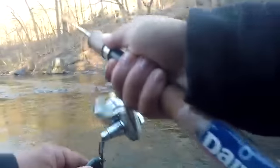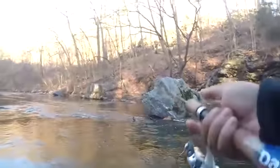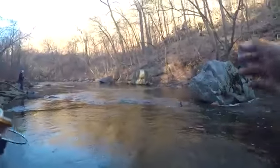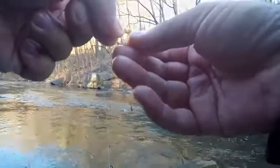Whoa, all right. What we got? I don't think it's a trout, man. It was a little smallie. Oh yeah, man. The fight was weird. Yeah, not a trout. Was it on the trout magnet? Yeah, on the little trout magnet.